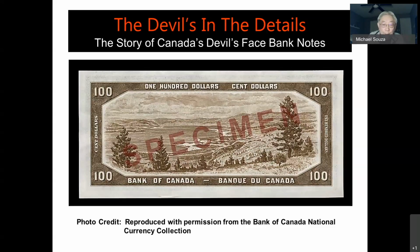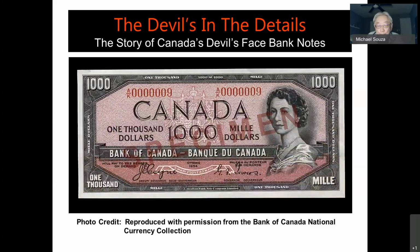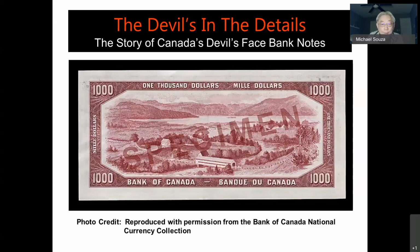And finally, the $1,000 note, note number 9, not a replacement. And this is the face of the note. And this is the back of the note.